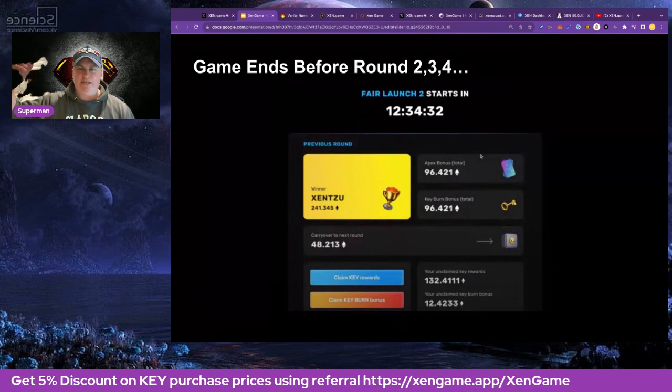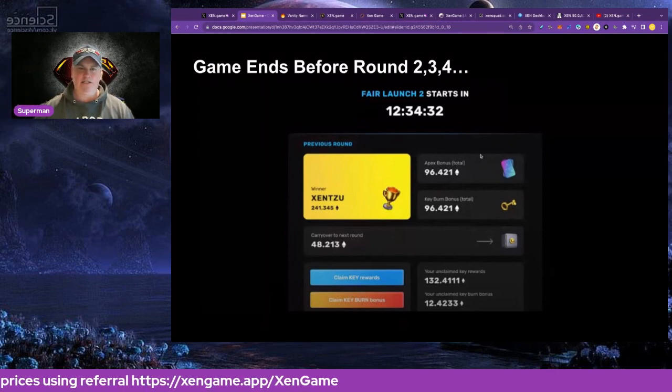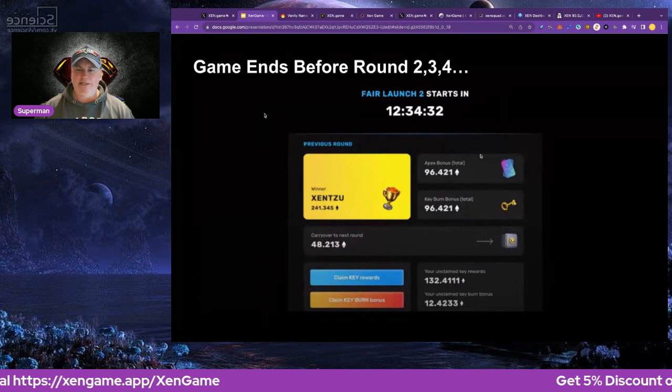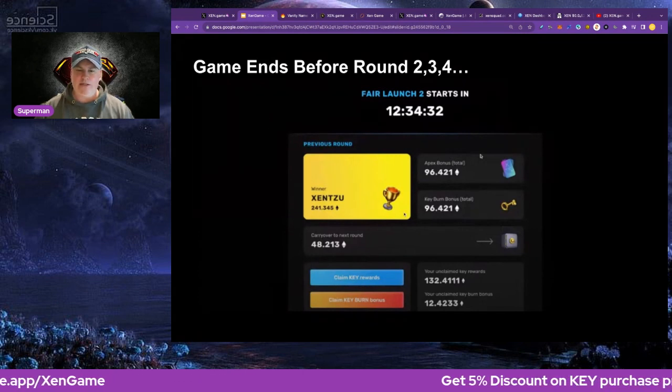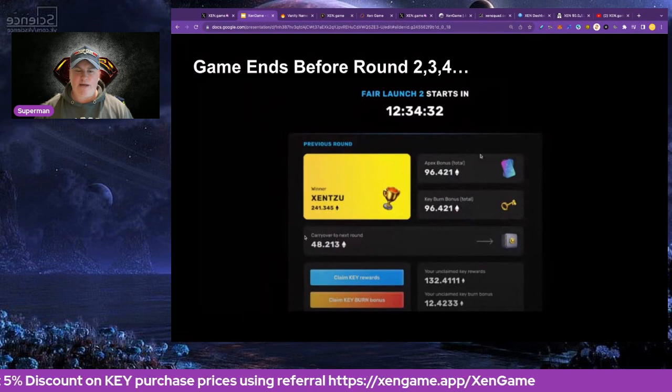The game runs, could be 12 hours or more, depending on people buying keys, and it extends by 30 seconds. And then, of course, when the game ends, this screen will show up. In this case, it's XenZoo. And, of course, you'll have the Apex bonus, the key burn bonus there. These are the totals. And, of course, the 10% that carries over from the jackpot, remember, 30%.